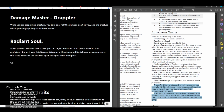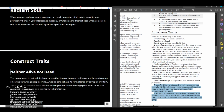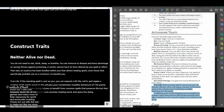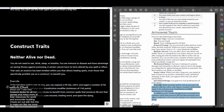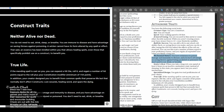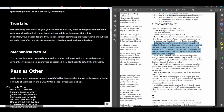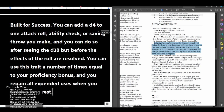So we're going to go ahead and put that over here. We got neither dead nor alive here. But then we also have this ability, True Life, which could be kind of useful. The mechanical nature is also a great construct ability, and I think that we had looked into dividing this particular one up into smaller pieces last week, but to see it repeated again on the Auto Gnome was pretty interesting. This ability, Built for Success, is kind of cool. It could be viewed as any sort of luck-based ability, and we did talk about the standard humanoids having a luck-based ability, so I thought this one was pretty interesting.